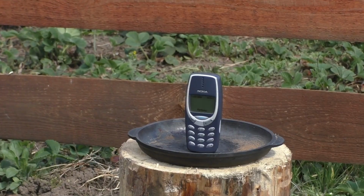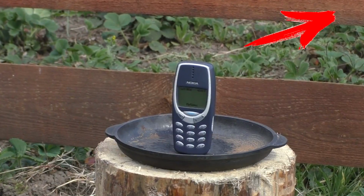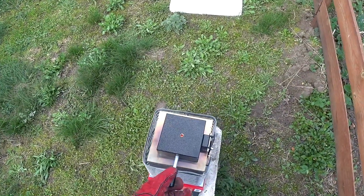How do you think this Nokia 3310 will work after taking the molten copper shower? Well guys, I'm ready. Let's do this.